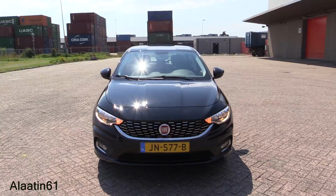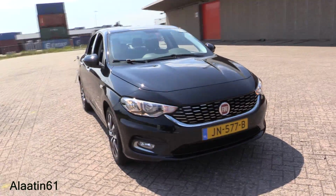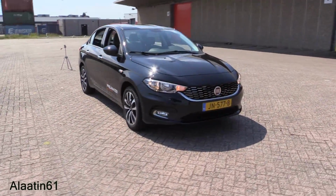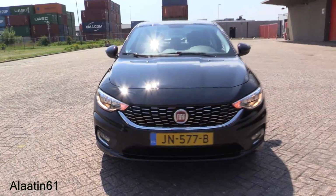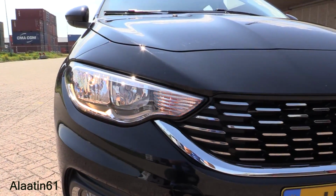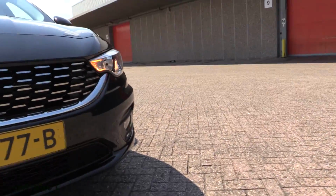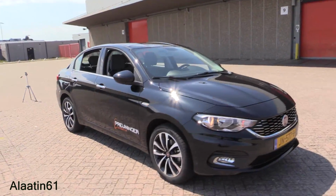There are different trim levels available, the top and the lounge. This is the lounge. This comes in a sedan or a hatchback. This one is a sedan, of course. It has automatic climate control. I like the design. Fog lights, chrome in the lower bumper. It is really hot, so the fan is really hot.